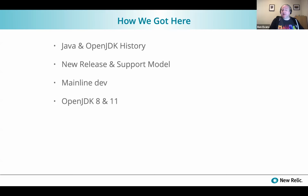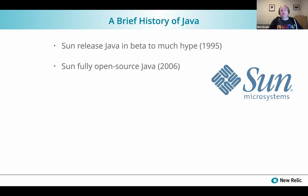I always like to do a quick context-setting slide or two, and it really is only a slide or two. This is a brief history of Java, the briefest one you've ever seen. So here you go.